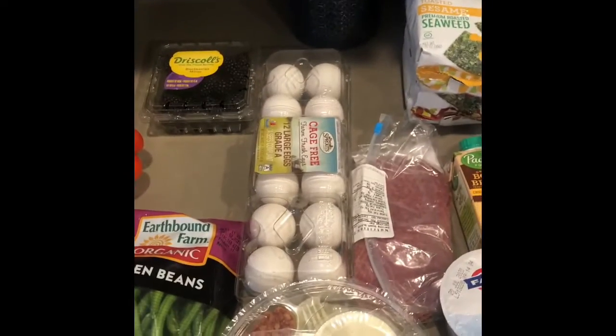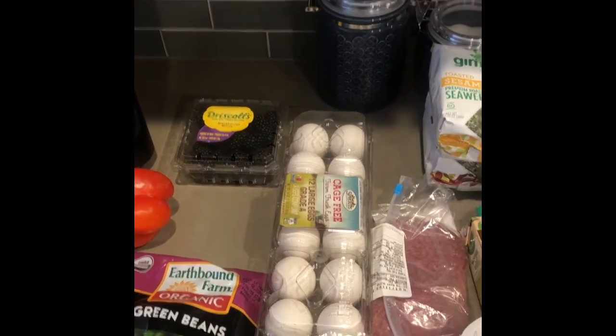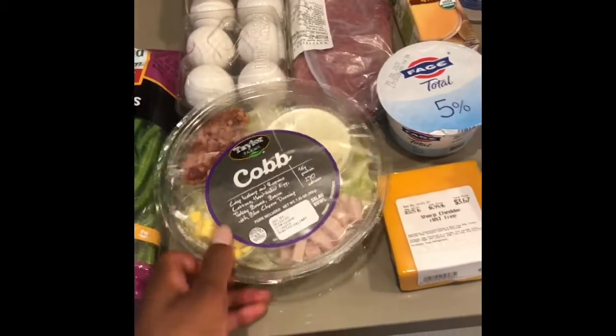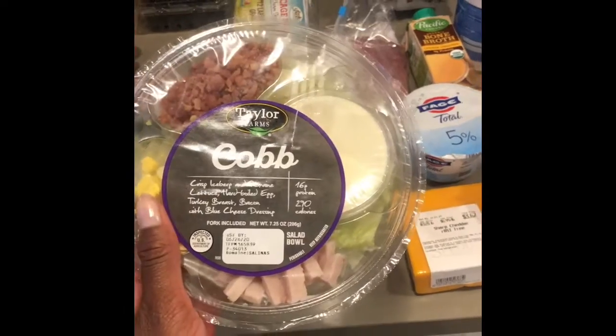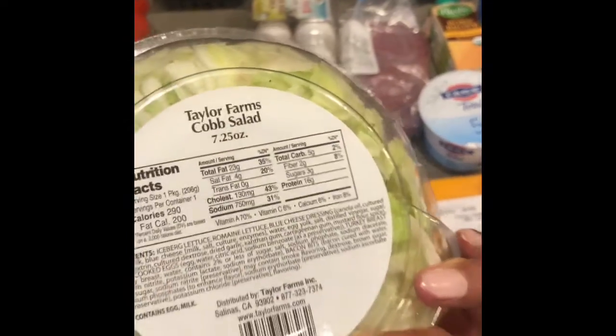Also some cage-free eggs because eggs are a big part of the keto diet, making sure we get our proteins in there. Also a Cobb salad. I went through all the different salads that they had at Sprouts and I tried to see the one that had the least amount of carbs in it. This one only has 5, so it's a clear winner. So looking forward to eating that.